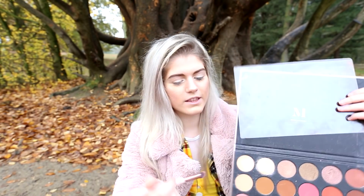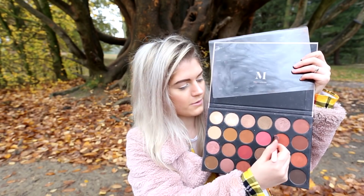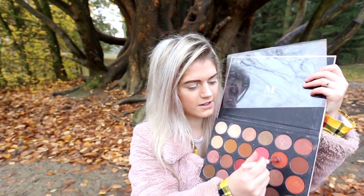Now I'm going in with the shade Brassy, which is this shade, on my fluffy brush. I'm going to be doing my eyelid.